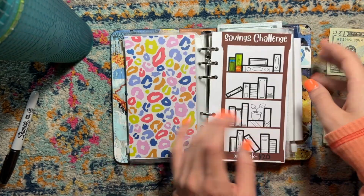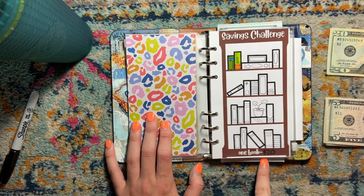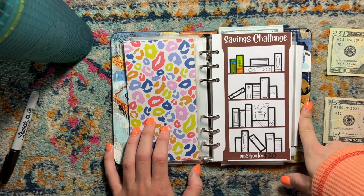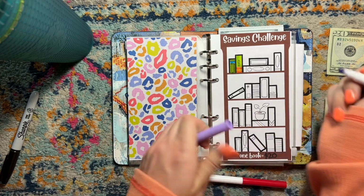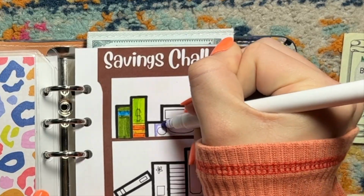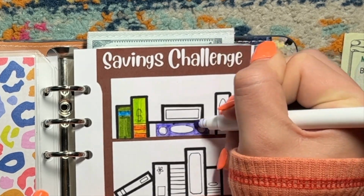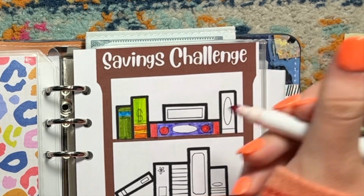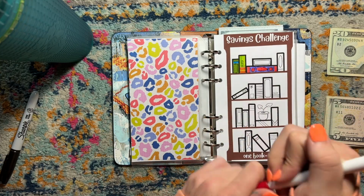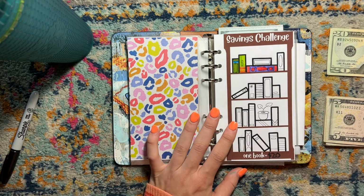All right, then for my bookshelf savings challenge, we're going to be coloring in two books. So that's going to be $40. So let's see how I want to do this. Let's do this long one right here. Oops. Oh my god, that was so bad. I hate that so much. Okay, I'm just going to have to move on from that.